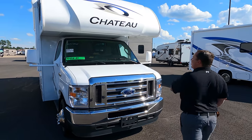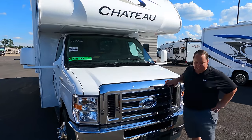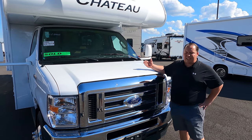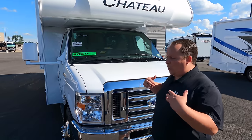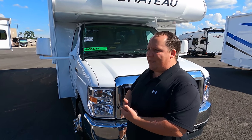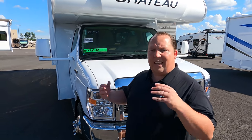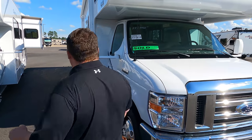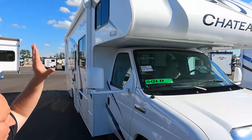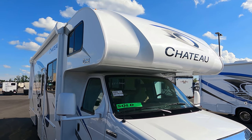Model is Thor Chateau 26B. The actual tip-to-tip length of this motorhome is 27 feet 7 inches. This is the Thor Chateau. This is the same thing as the Thor Four Winds. They're called sister products, so one dealership can sell one, and then a dealership across the street can sell the other one. Same exact things. Right up front here, we have a nice fiberglass front cap.